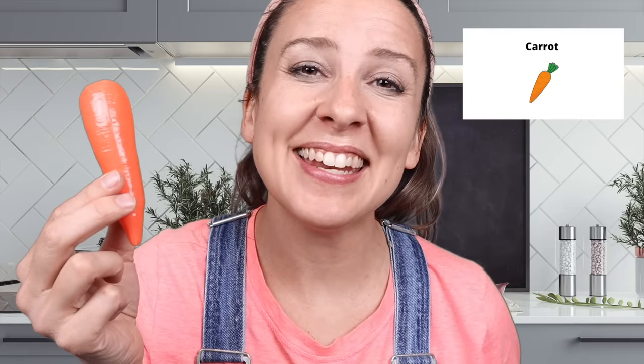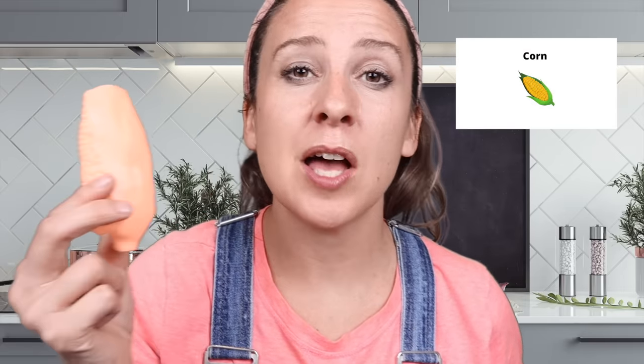Look, there's chicken, a carrot, some corn, and an egg. Yummy pretend food. Pretend to eat. Pretend to eat the egg. Pretend to eat corn. Pretend to eat carrot. What do you think is inside this cookie jar?